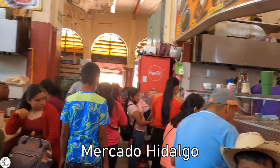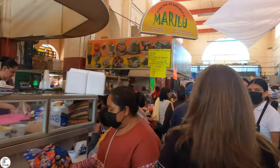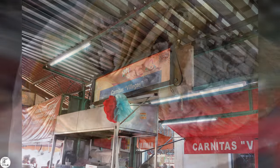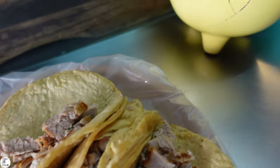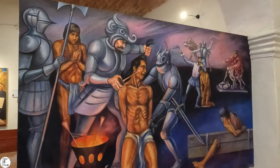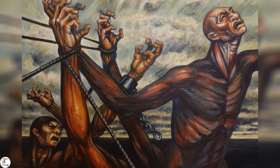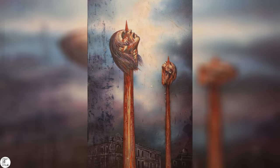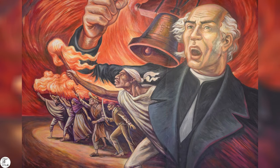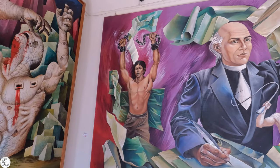As per usual, we were hungry when we arrived in Dolores, so we decided to take a stroll around the Mercado to try to find some delicious tacos, and we found them at Carnitas Villegas. Happy and full, we moved on to Museo de la Independencia Nacional. The great thing about this museum is that the murals and paintings depict everything, so even if you can't read all the placards that are mostly in Spanish, you still get the gist of things.